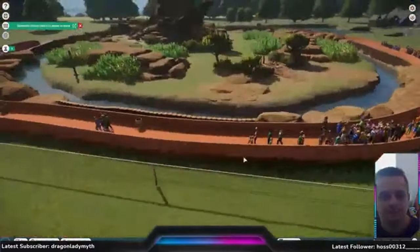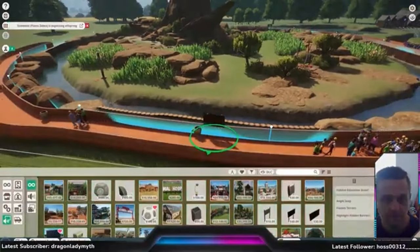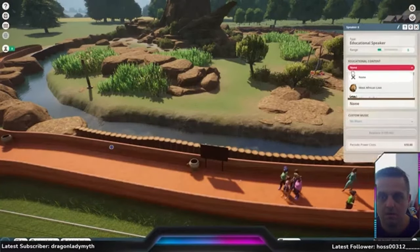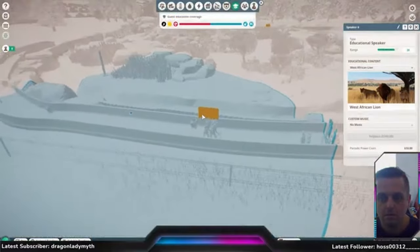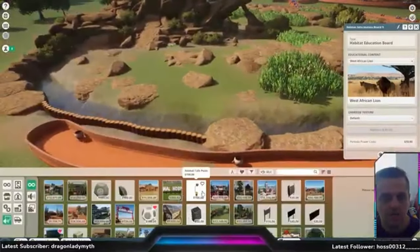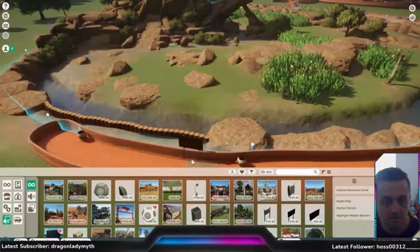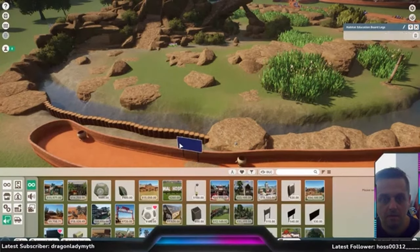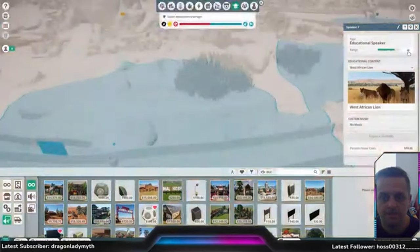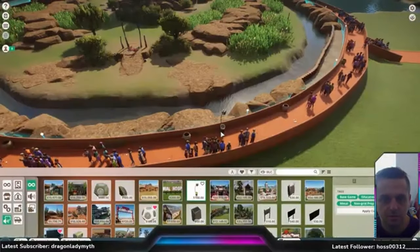Okay. So we need to add some educational stuff here as well. So let's rotate that. Pop that there. Here towards the end. Showcase. I'm gonna go on the top. Right, that is that side. I'm gonna increase the speed range. Oh, look at that. It's perfect. And then what we'll do here is we're going to do an animal talk here.